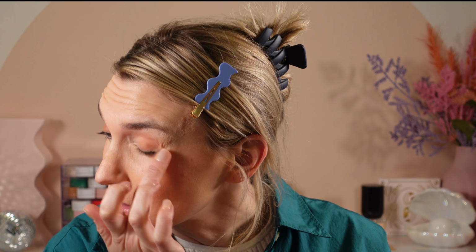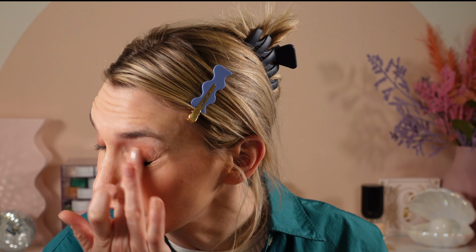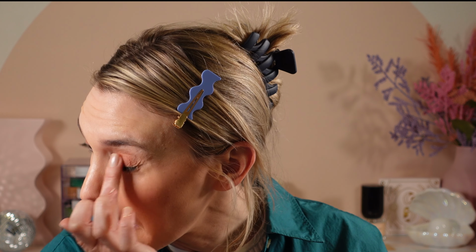And then tonight, after my little listening party thing I'm going to, I will come back and show how the makeup is looking and report back if this creased, because a lot of times these multi-use products will crease on the eyes. So I'll be able to put this to the test. Okay, well that was very, very simple.